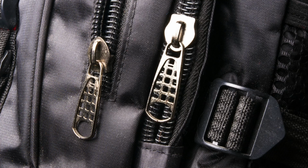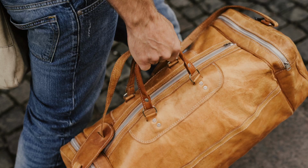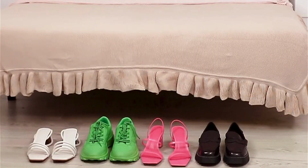15, use every pocket. If your bag has side or front pockets, use them for smaller items like toiletries, socks, or cables. 16, limit shoes. Shoes take up a lot of space. Try to limit yourself to 2 pairs, one to wear and one to pack. Wear your sneakers or boots on the plane.